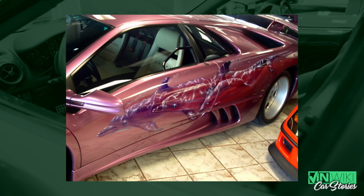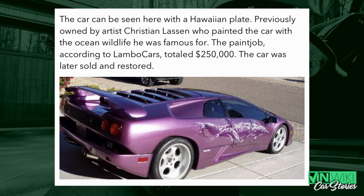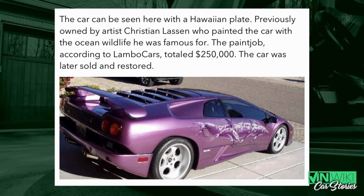However, I think if I had the car, I would have the dolphins redone as cling vinyl graphics so I could put them on, take them off, and kind of relive that crazy moment of the car's past. But most owners probably still have no idea that that was a part of it.